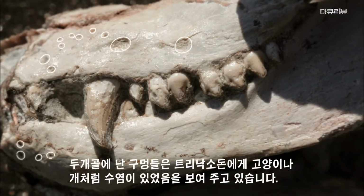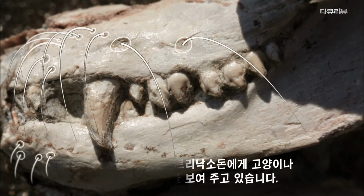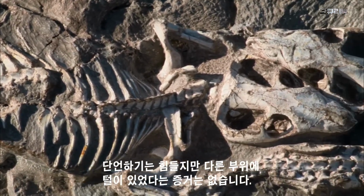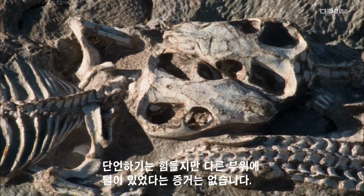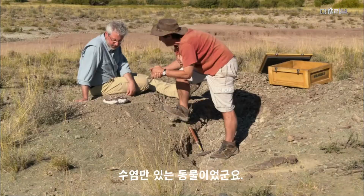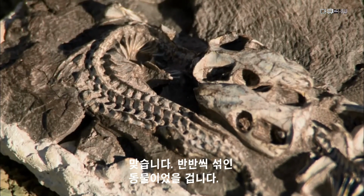These pits on the skull suggest that Thrinaxodon had whiskers, just like a cat or a dog today. And although we can't be completely certain, there's no evidence that it had hair anywhere else. So a hairless guy with whiskers at the front. That's right, yeah. Very much a half and half animal.